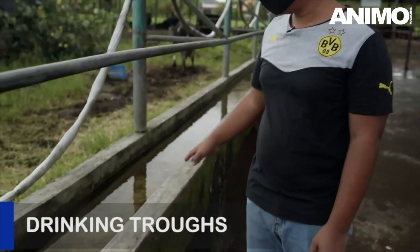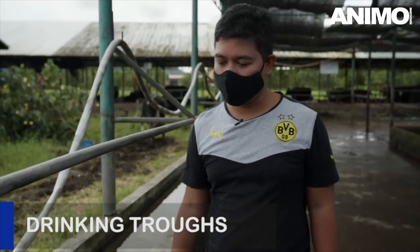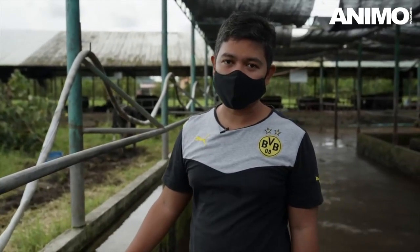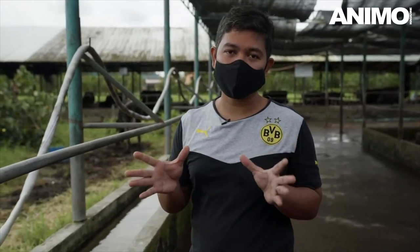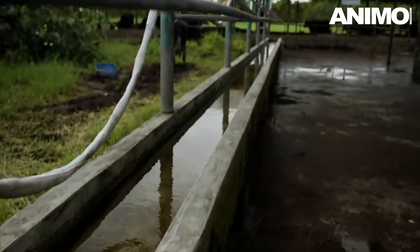We have drinking troughs in every barn, and the reason why we have water troughs is our cows need to hydrate themselves. Milk is 80% water. It's important they drink a lot of water. It should be accessible to them. It should also be clean.